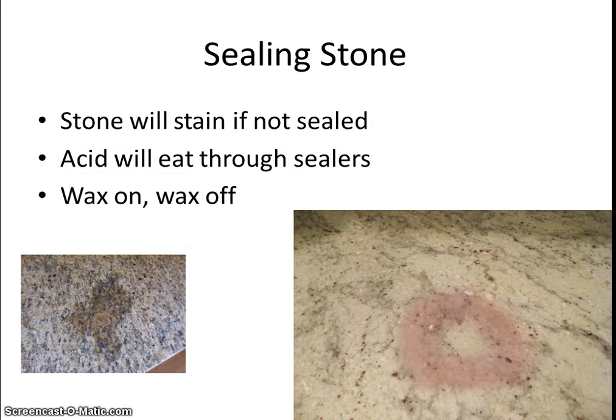Natural stone has to be sealed, otherwise it'll stain. So this picture on the left side, that's what unsealed stone will look like if you spill a Coke and don't clean it up right away. The Coke will absorb into the stone and stain it. On the right side looks like some kind of juice came out of a cup and stained that stone.